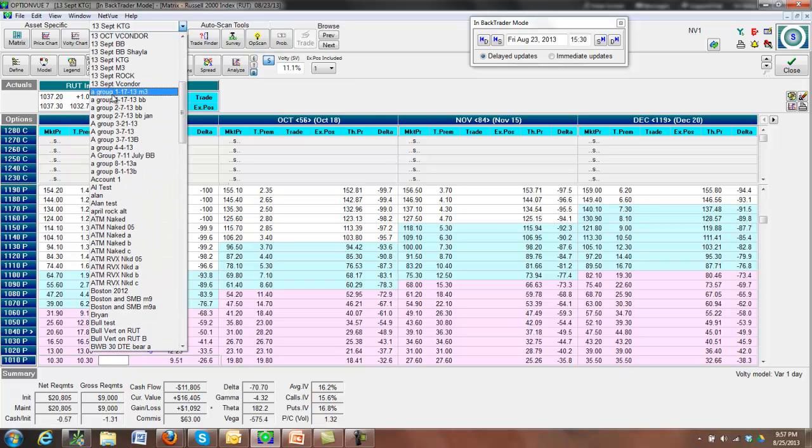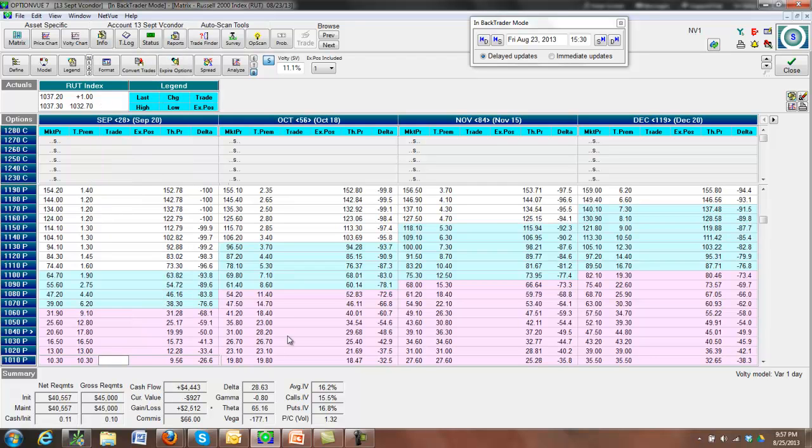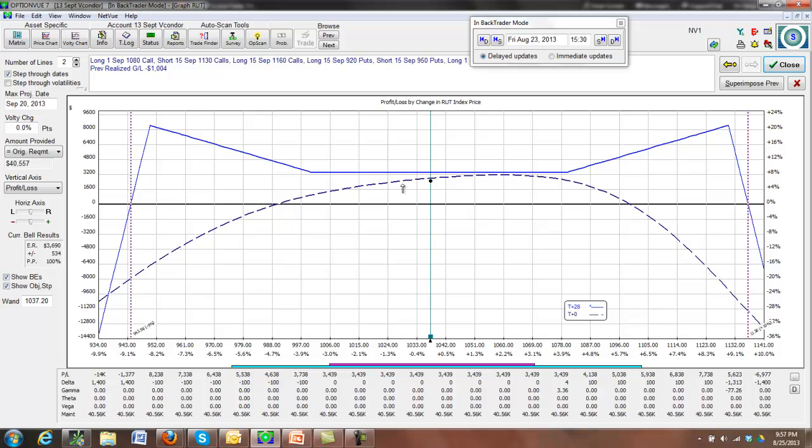If we come to our September V condor here, there were no adjustments to this position this week. The market's just been kind of not doing anything too crazy. We have a gain currently of 25.12, and this is what the current position looks like here. We're pretty much right in the center. If we maintain or stay in the center, like I said, I may try to raise this a little bit higher. As it is, we're going to expire with a $3,400 profit unless the market does something really crazy to the downside.